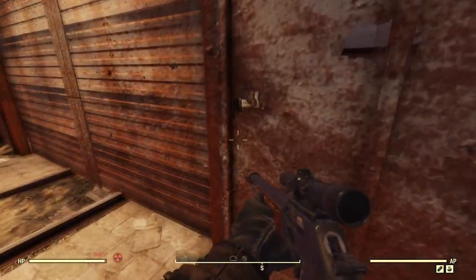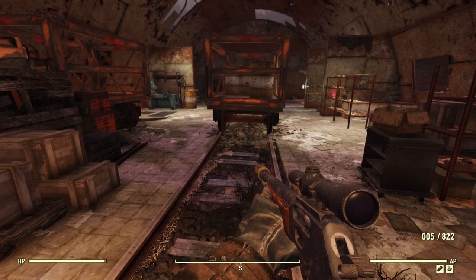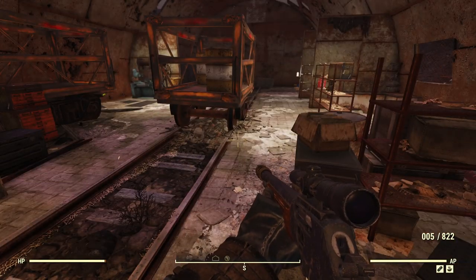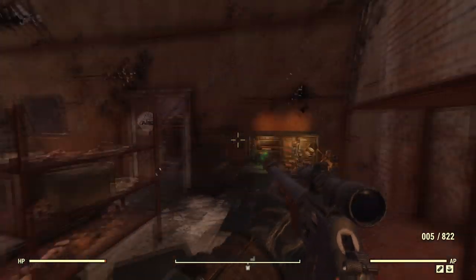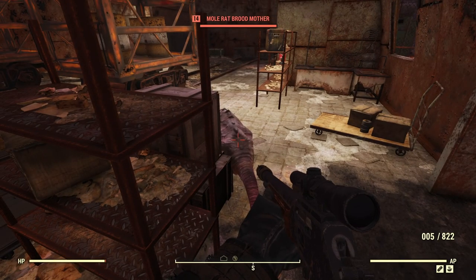Just a bunch of radioactive stuff here. Oh, I can actually open this door. Interesting. I was not expecting that. Here is a plan that we already know about, but I'm going to pick it up anyway. Tinker's bench here. Oh, mole rat brood mother.